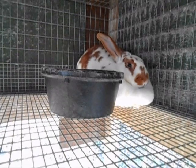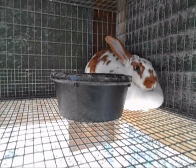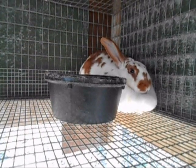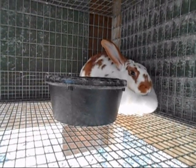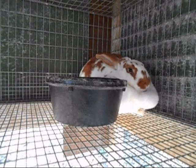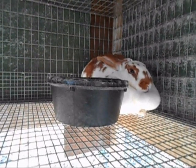Anyway, guys, that's it for the update. I hope you've enjoyed it. There's been a lot of changes. Lots and lots of changes. But that's the way it goes. My bloodlines are starting to get just a little bit too close. I've reduced my broken herd, and I've reduced my white herd. I'm increasing my red herd, and then I've added the blacks, and I'm working on some blues.